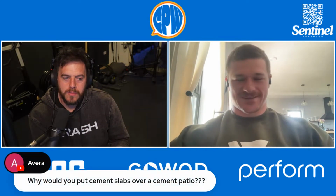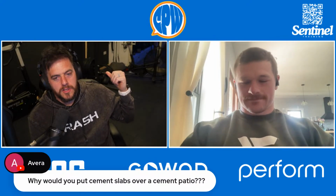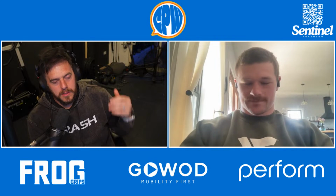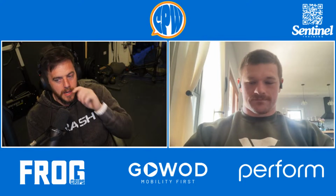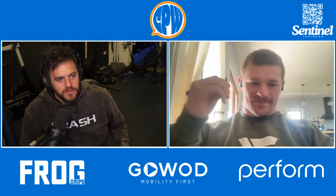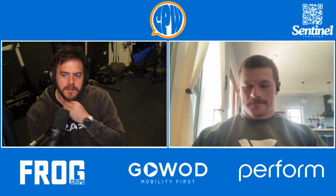Why would you put cement slabs over a cement patio? Outside this door there's just concrete, and there are two different colors of concrete. One has been here since we got the house, the initial footpath to get around the side of the house, and the other was obviously added afterwards. So they're two completely different colors. And we sit out there, that's where the sun is, with the couch and the outdoor furniture. But when you're sitting there and looking around, you think, oh, this is so unaesthetically pleasing. So yeah, I think, fuck it, I might do that.